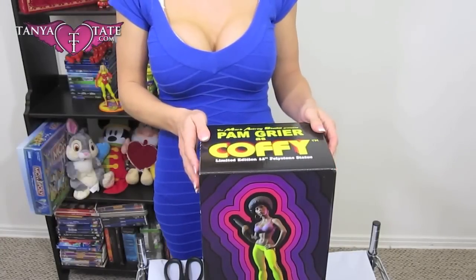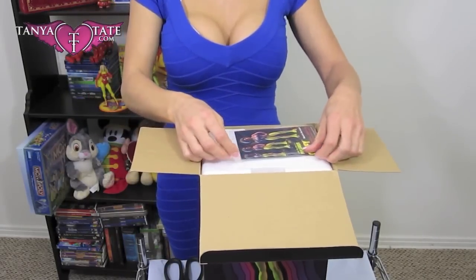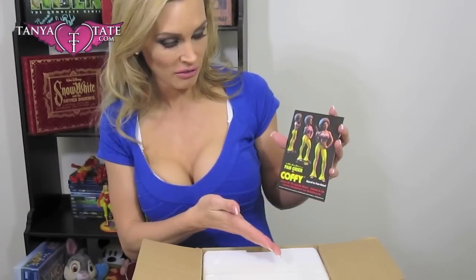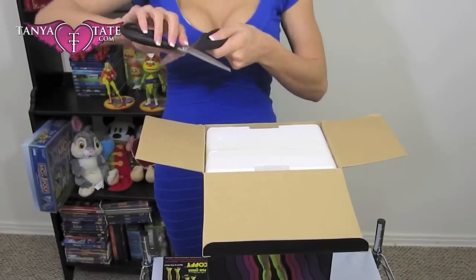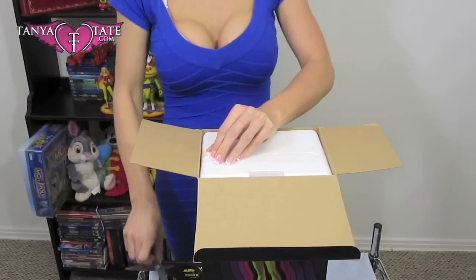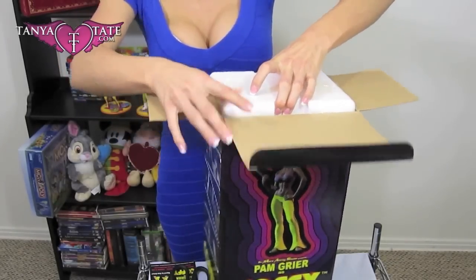So this is sculpted by Mark Alfrey. There's actually only 900 of these that were made. So let's just take a look inside the box. Okay, what's this? Yay, Pam Grier as Coffy. So this is advertising an even bigger one, which is a 25-inch statue of the same one which I've got. And this 25-inch statue is limited to 150. Whereas, of course, this statue which I've got is limited to 900. So let's take a look. These statues you can actually get from the Mark Alfrey website. They're $140. So now I need to attempt to take it out.